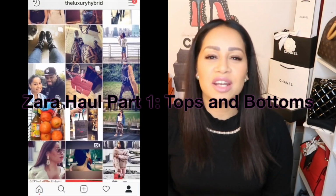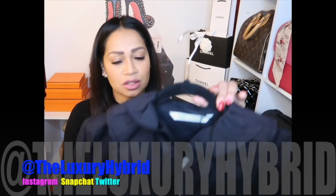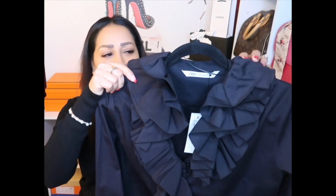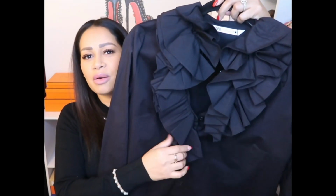Today I have a lot of special pieces to show you in this Zara haul. I'm going to start with my favorite piece, and that is this black button-down poplin blouse. It has a beautiful collar. It starts on one side a little bit shorter, and then it wraps itself around completely and hangs just a little bit lower on this side.